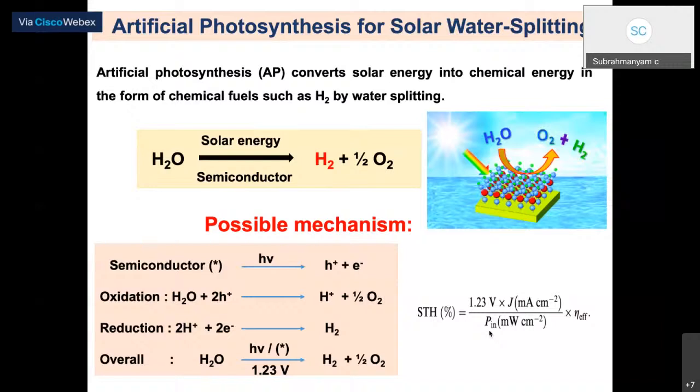Then it is multiplied by the efficiency term, which we always think is equal to one. That means you are always assuming that there is no loss. Effectively, everything is converted to everything, so there is no loss of energy in this case.